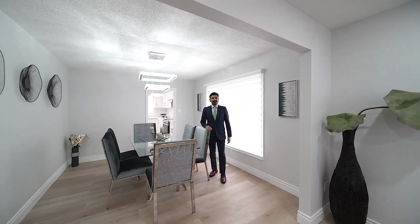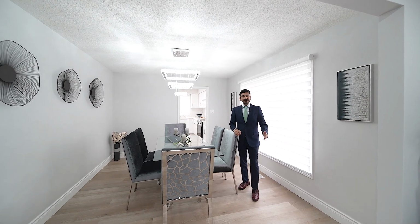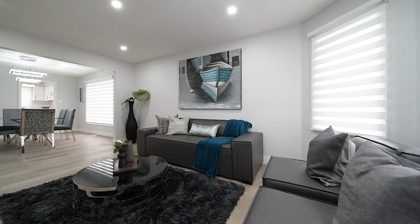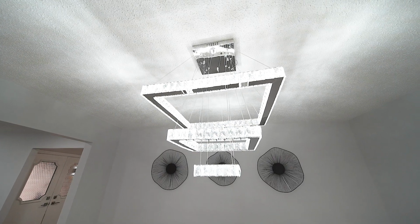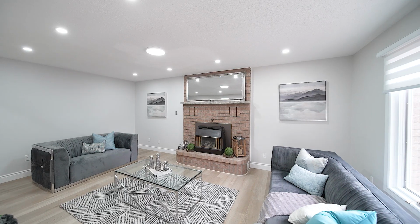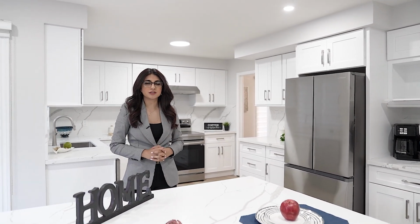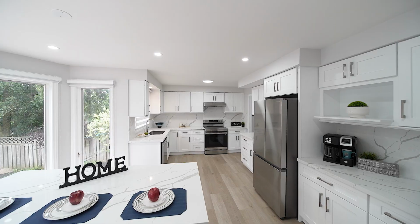A much desired floor plan with a well-defined living and dining room and a separate family room with a cozy fireplace. This gorgeous chef's kitchen is upgraded with brand new quartz countertops, quartz backsplash, a sizable kitchen island, plenty of storage, brand new appliances, and is backing onto a private oasis of a backyard.